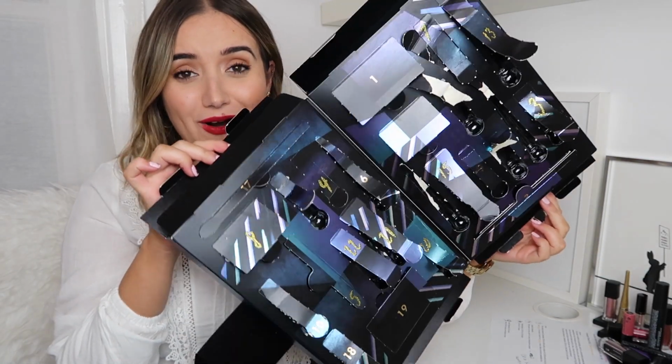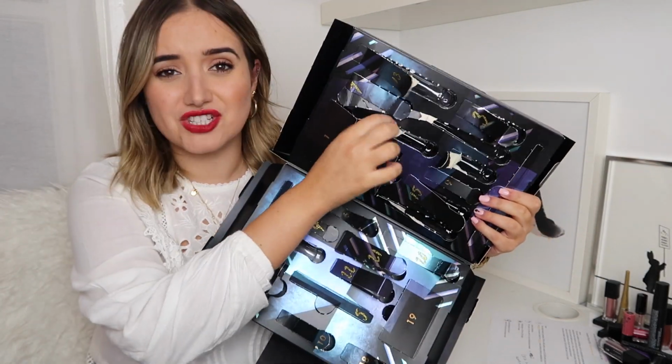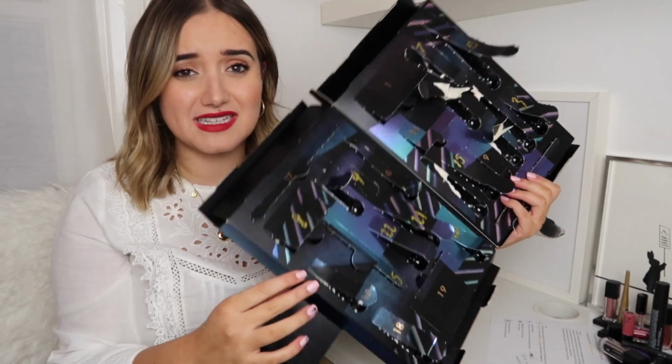I'm just going to quickly show you what this now looks like. Oh my god, I really think that next year Sleek should address their packaging. I have opened loads of calendars and none of them have ended up looking quite like this. This one really does look like it's been through the wars. Even compared to the Nyx one, which is cheaper, just the quality, like it's just opened up, it's just not great.